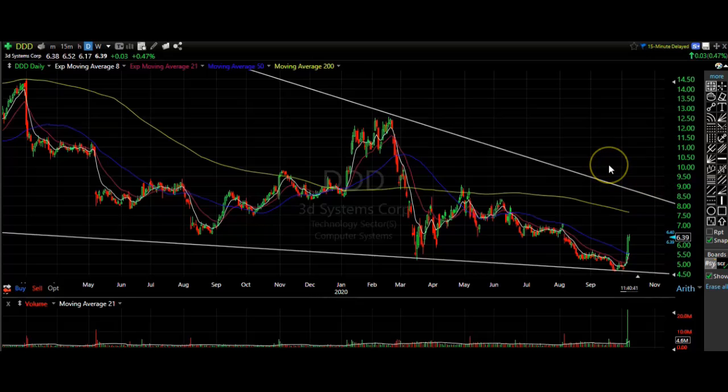When you see them break through, come back, touch them, and then move higher, that is very typical with these patterns. A lot of the times you will see them come back and touch that channel before they take off again. And I just like to enter them there because it is a lower risk trade for me.